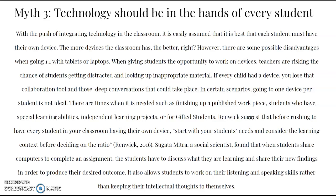When giving students the opportunity to work on devices, teachers are risking the chance of students getting distracted and looking up inappropriate material. If every child had a device, you lose that collaboration tool and those deep conversations that could take place. In certain scenarios, going to one device per student is not ideal. There are times when it is needed, such as finishing up a published work piece, students who have special learning disabilities, independent learning projects, or gifted students.